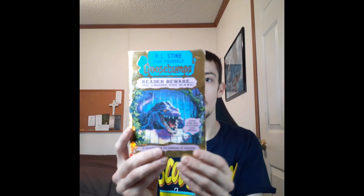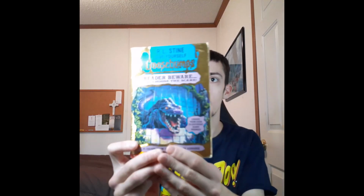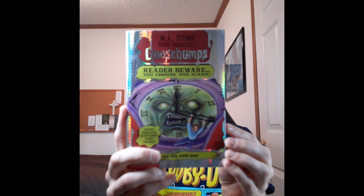Keyword is try. So the first book in the series, Escape from the Carnival of Horrors. And of course, this is kind of like a choose-your-own-adventure version of One Day at Horrorland, the very iconic and popular Goosebumps book from the original series. Love the artwork on this one and the purple crocodile. Super cool. Number 2, TikTok You're Dead.